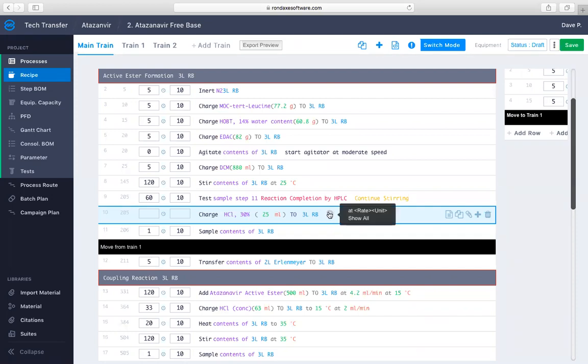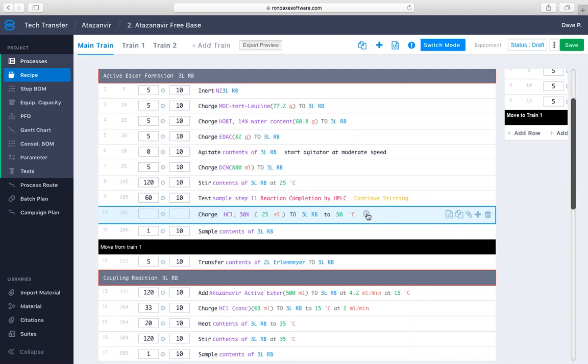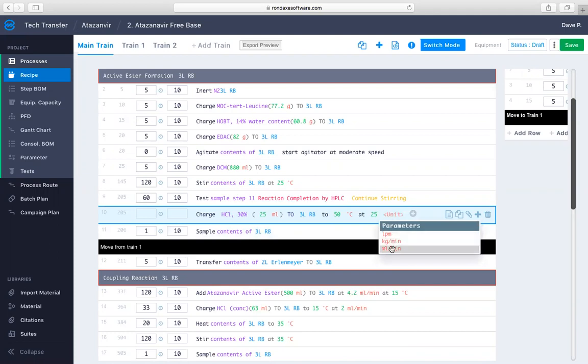So let's click on this and we'll show all the parameters we can add to this. So we talked about temperature. So the temperature we'll write in, and we'll have a unit of centigrade, and we'll just dial in here and say 50. Again, completely making up numbers. And we talked about the rate in the beginning too. So let's go to the rate and we'll just add a number there. And because we already did milliliters, we'll do milliliter per minute here. And there are your parameters for that specific line.